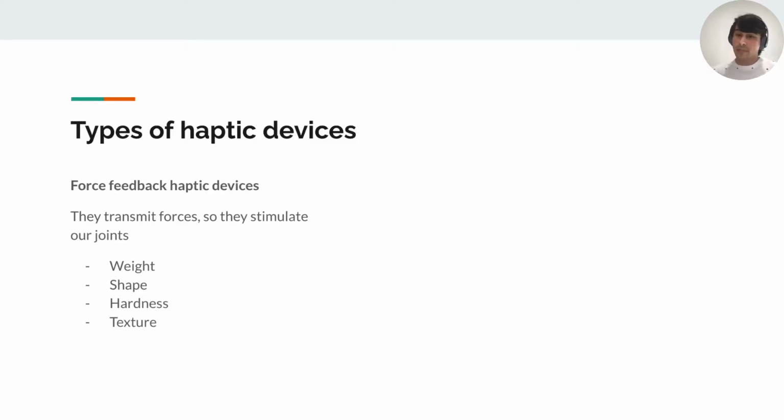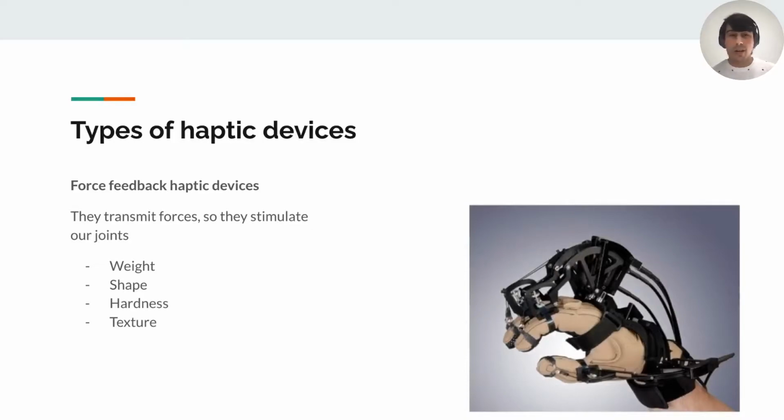And on the other hand, force feedback haptic devices transmit forces. So they stimulate our joints and our proprioception. And we can use them to feel weights, shapes, hardness, or textures. And these ones are superior to the tactile ones in terms of fidelity. There are also two types of force feedback haptic devices. The first one is wearable force feedback haptic devices. And wearables like gloves, as you can see in the picture, are still under development, and there are only one or two models commercially available, at very high prices.